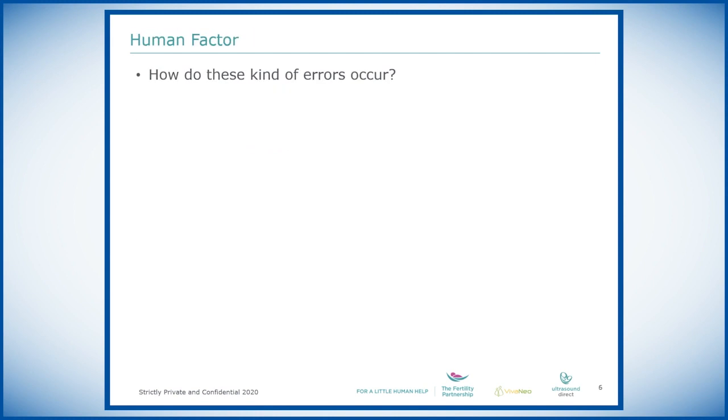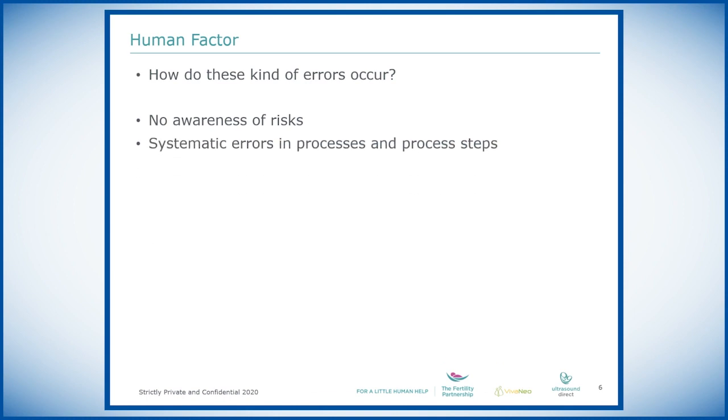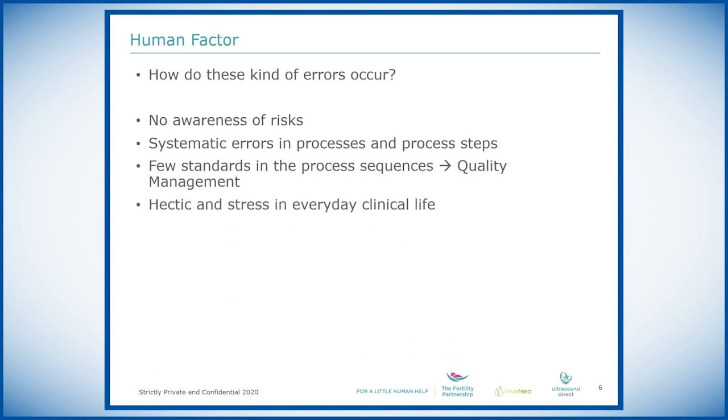But if we look at the human factor, how do these kinds of errors occur? We have no awareness of risks and risky processes by the staff. We may have systematic errors in the processes on each process step. We have few standards in the process sequences, and this is why we need quality management, because the SOPs help us to put the processes in line and to do things well. We may have a hectic and stressful everyday clinical life, and this is why we are unaware or inattentive on some things or some risky processes, or we may just forget to do something. And this is why inattention occurs, a failure of an individual.